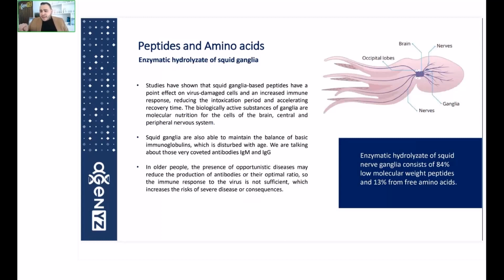On the right-hand side, you can see where the nerves and ganglia of squid are found. Studies have shown that squid ganglia-based peptides have a point effect on virus-damaged cells and an increased immune response, reducing the intoxication period and accelerating recovery time. The biologically active substances of ganglia are molecular nutrition for the cells of the brain, central and peripheral nervous system.